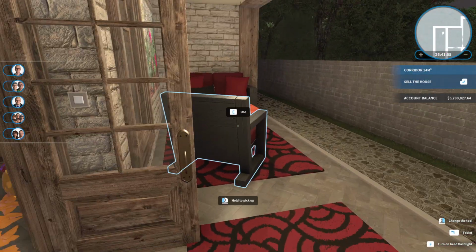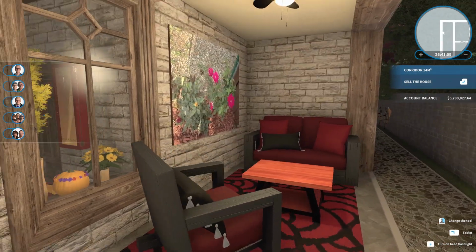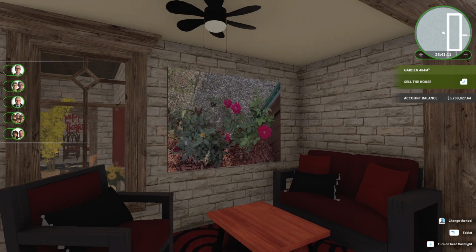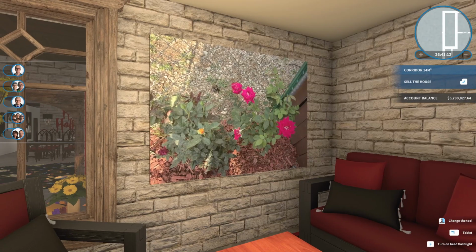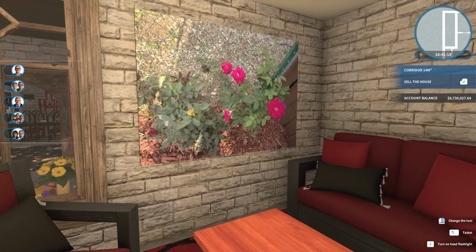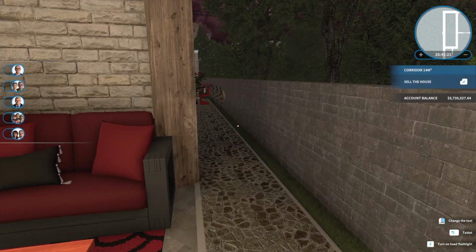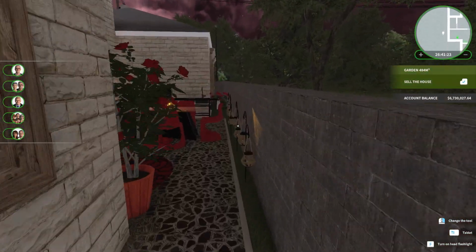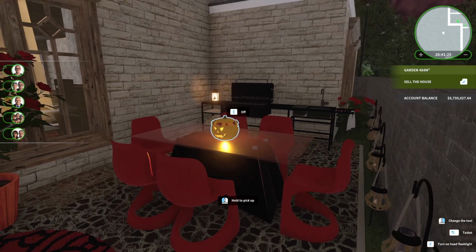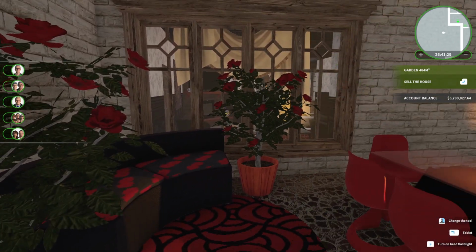Back here is another addition that I added, a little porch. This photo is pictures of my roses. That is my yard right there. And so yeah, I like that picture. I think it looks nice right there, and those are my actual roses. Back here we have a barbecue area with the barbecue, the table, and a seating area.